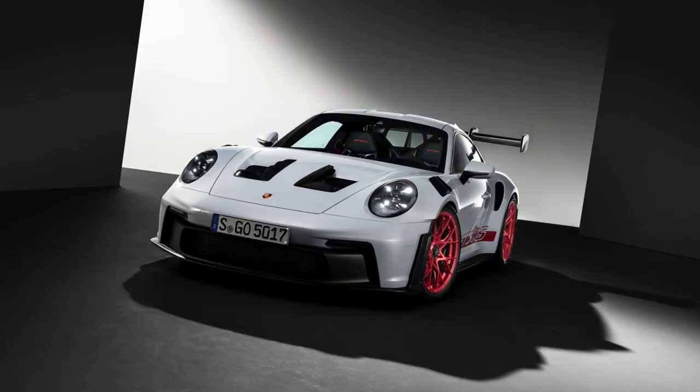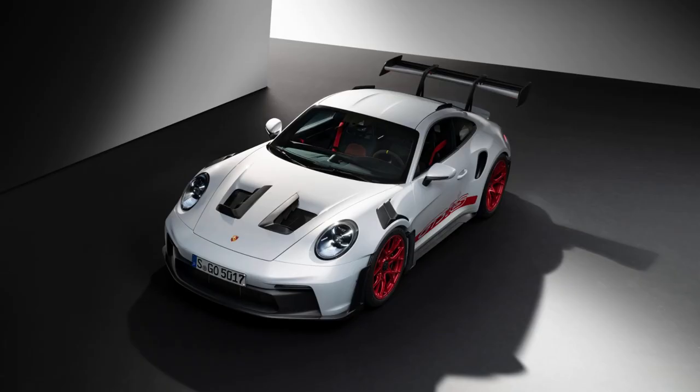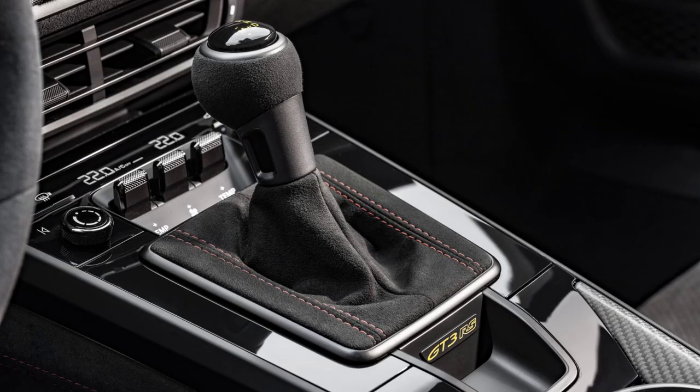So first off, Porsche has revealed the 992 version of the 911 GT3 RS. This is the 2023 model year vehicle, and it still runs the wonderful 4-liter naturally aspirated flat six, but it now does 518 horsepower and 346 pound-feet of torque, while running through an improved 7-speed PDK gearbox.